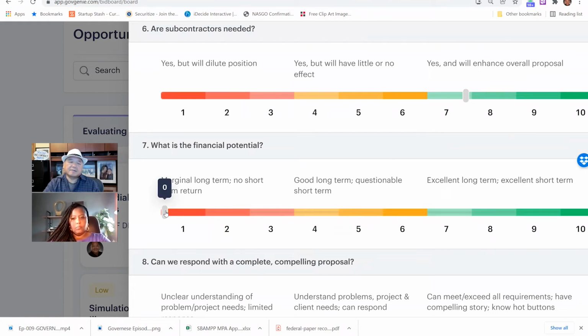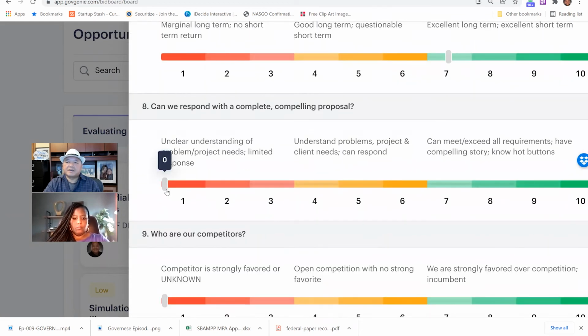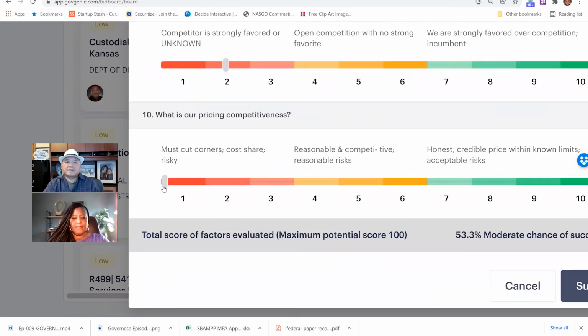What is the financial potential? Since we're based in Georgia and the project is in Kansas, it's a 6, good short term, actually long term. Yeah, it's a 5-year contract. So let's assume it's 7, even though there's some travel costs for us. Can we respond with a complete compelling proposal? Man, we've got an awesome proposal writer. So that's an 8. Who are our competitors? We have no idea. So that's a 2. What is our pricing competitiveness? We could be very competitive, but usually if it's local, less, but because of travel, we're at a 5. So now it gives us a total overall score here.